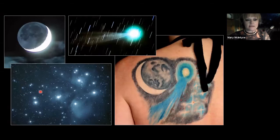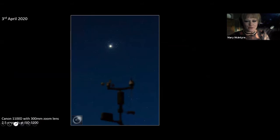Now, I love the Pleiades and I love Earthshine, and I loved this comet so much it inspired my first tattoo. So that is my shoulder. It's not finished. There's going to be more around the outside, some nebula regions added. But I loved all of those objects so much that they had to be immortalized on my shoulder.